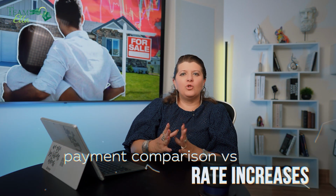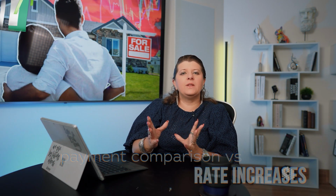Payment comparison versus rate increases is something that I also routinely show a lot of the buyers to expose the real math of waiting versus buying now. I create a side-by-side comparison showing the following points. The current rent payment with the projected rent increases over the 5 years, typically 5 to 7% annually in most markets. The next point, mortgage payments at today's higher rate, as well as total wealth accumulation through equity over 5 years.